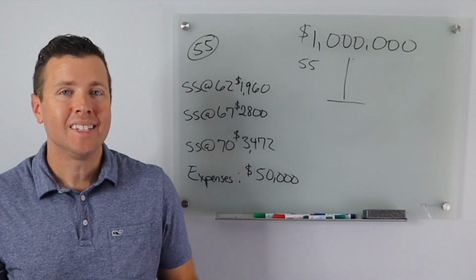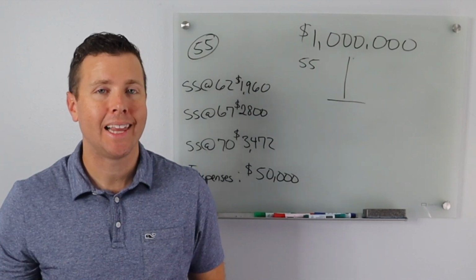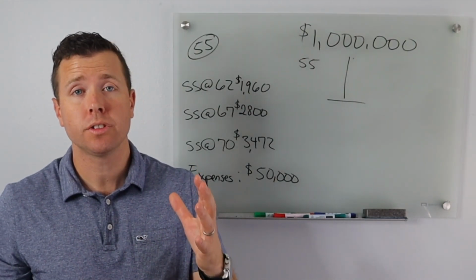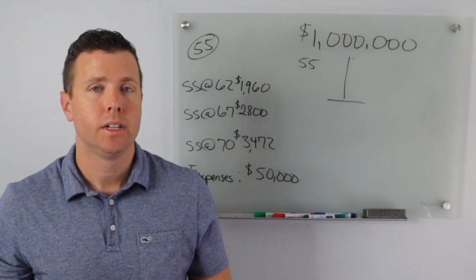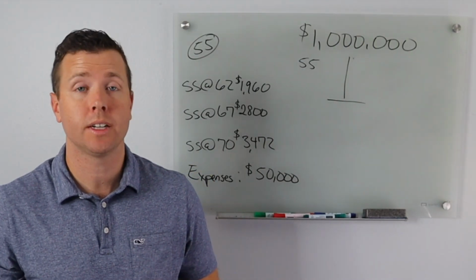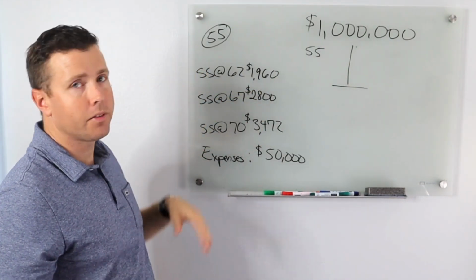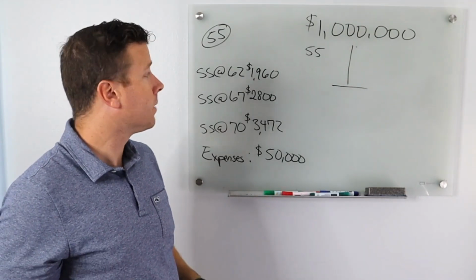All right, let's walk through a simple retirement income planning scenario when we're talking about claiming Social Security benefits. And you can actually use this in your own life to determine when it makes sense for you to start claiming Social Security. Now, let's look at this. We've got $1 million in retirement assets. We've got a 55-year-old retiree, male, female, doesn't matter.